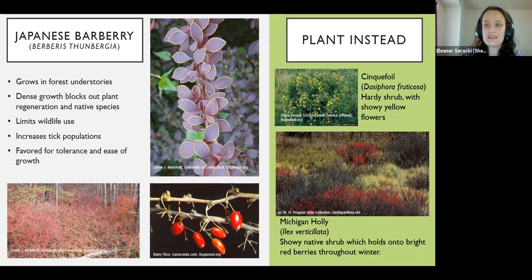This is something that's really popular because it takes no work. So you see it a lot in those basic landscape plantings when they just need to get something in. They don't really care what it is, and like new build houses, or I call this the McDonald's plant because it's in every McDonald's parking lot because they don't have to worry about it. But it can really quickly get out of control and grow very densely in forest understories. So it pushes out our spring wildflowers, it pushes out our native shrubs, and it can actually grow dense enough to impact how some species can use that forest.